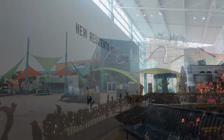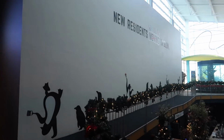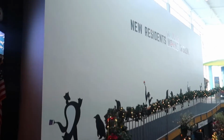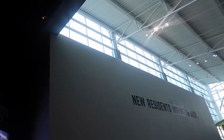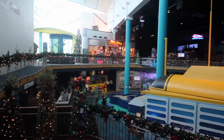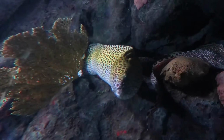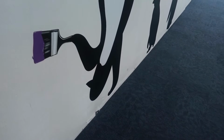They have put up a large construction wall on the inside of the building. And right there you go, there's the new exhibit: penguins. New residents waddling in soon. It's a very large wall. Takes up almost the entire side of the building, aside from the Pearl Harbor exhibit.